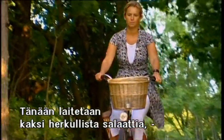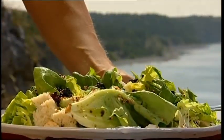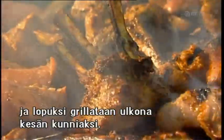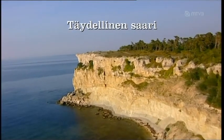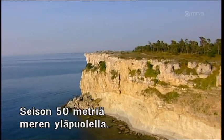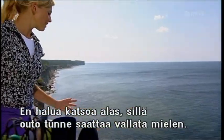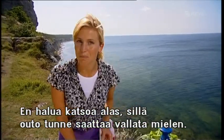The menu for today's program includes 2 delicious salads. Finally, since it's summer, I will have a nice barbecue in the garden. Here I'm standing 50 meters above the ocean. I really don't want to look down because you know that weird urge can just sneak up on you when you least expect it.